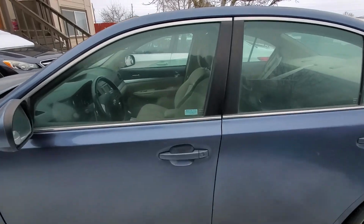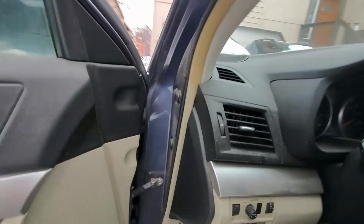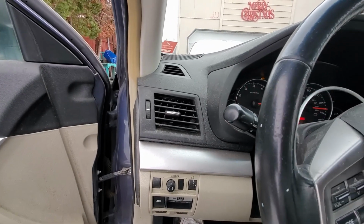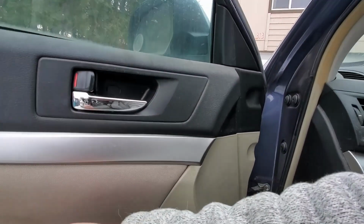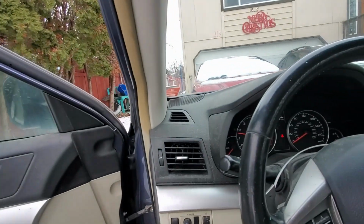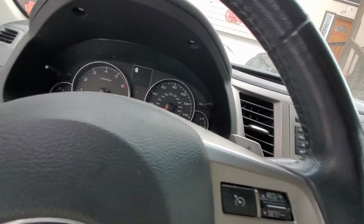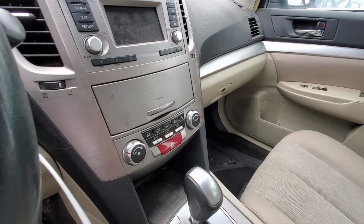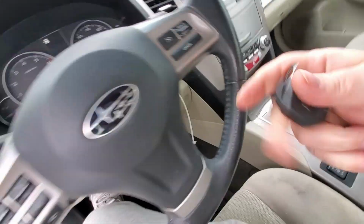I gotta put that window up, and we'll close it up for the day. Now we're inside the fence. It does actually start quick and easy and runs nice, so. I'm gonna cut that off and get a new one. One second. Actually, we can just take this key off. There we go.